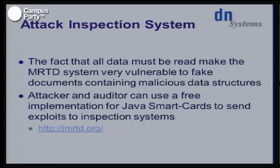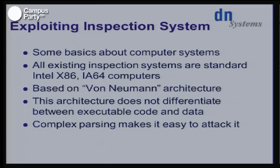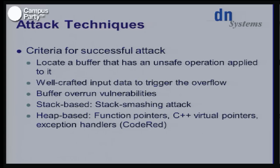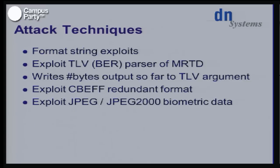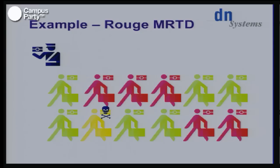Now what we want to do is inspect the inspection system. An attacker or auditor can use a free implementation of a Java card to exploit the inspection system. Under this URL, you can download your own electronic passport implementation for a Java card RFID dual interface controller. After you get it, you can put some exploits in. I don't want to go into exploits and vulnerabilities. Just to give you an implementation, you need shellcode, of course. And then you have a rogue MRTD.